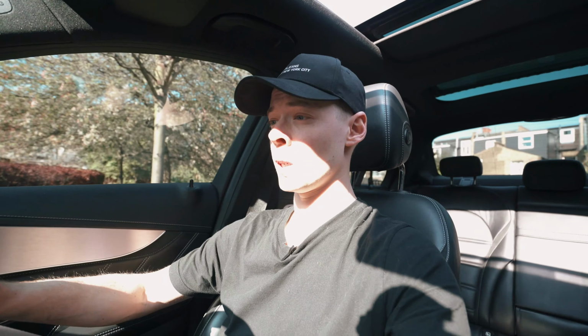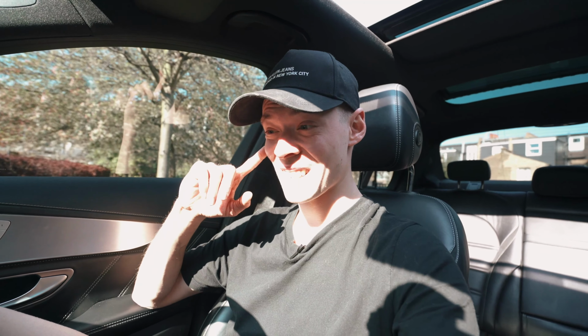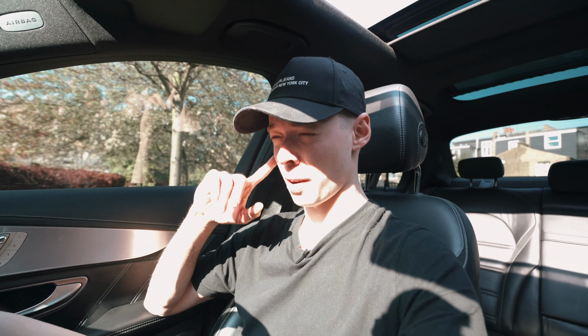I use this feature quite a lot. It definitely helps with fuel economy. I've actually managed to get 37 miles per gallon out of this car, which is mad. So yeah, this car is actually pretty impressive on fuel if you treat it very calmly. So, there are the 5 features that I've been enjoying so far.